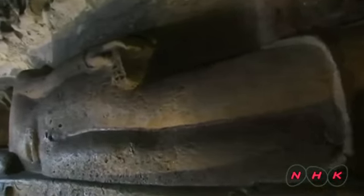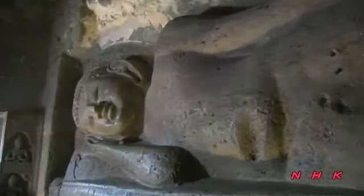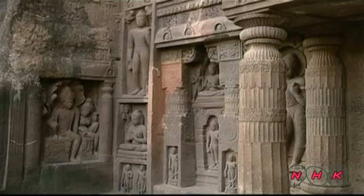This statue of Buddha is 7.3 meters long, including the base. It's one of the largest reclining statues known in India.